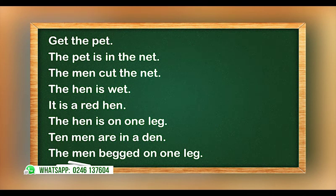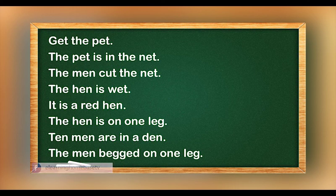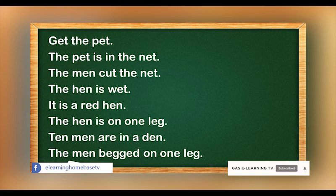Get the pet. Get the pet. The pet is in the net. The pet is in the net. The man cut the net. The hen is wet.